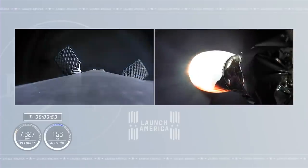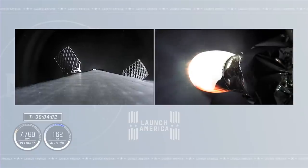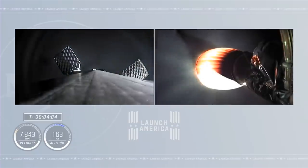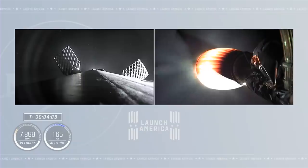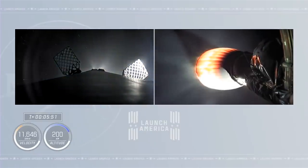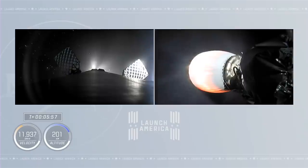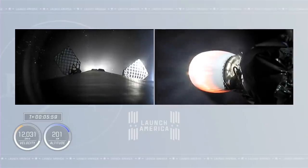The first stage Dragon pulsing. SpaceX, trajectory nominal. We're pulsing the thrusters. Copy, nominal trajectory. And we hear a call out from the crew, nominal trajectory. So we're beginning to move the first stage into position so it can do the entry burn. Dragon, SpaceX, trajectory nominal. Copy, nominal trajectory.